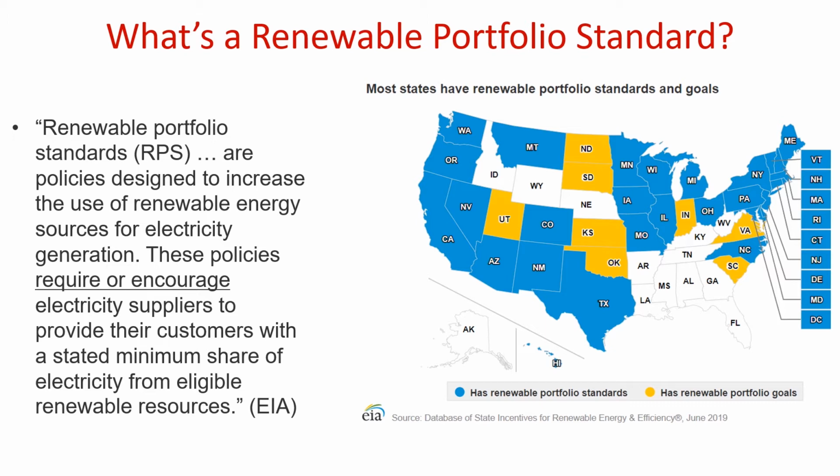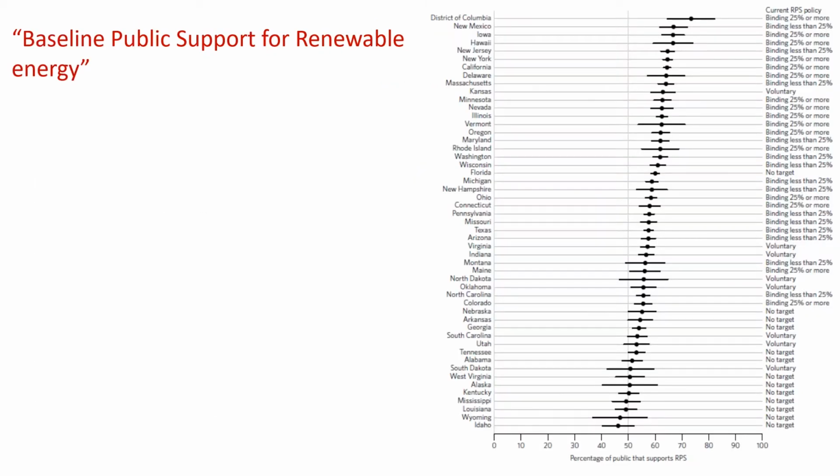In the map to the right, you can see which states in the United States have renewable portfolio standards in blue, and also which have renewable portfolio goals. The goals are plans in which the states are encouraging the utilities to move to the adoption of renewable sources of energy, but they're not mandating it. In blue, you have the states that actually mandate a certain percentage of energy production coming from renewable sources of energy. Okay, so now that we know what a renewable portfolio standard is, let's get to the reading itself.